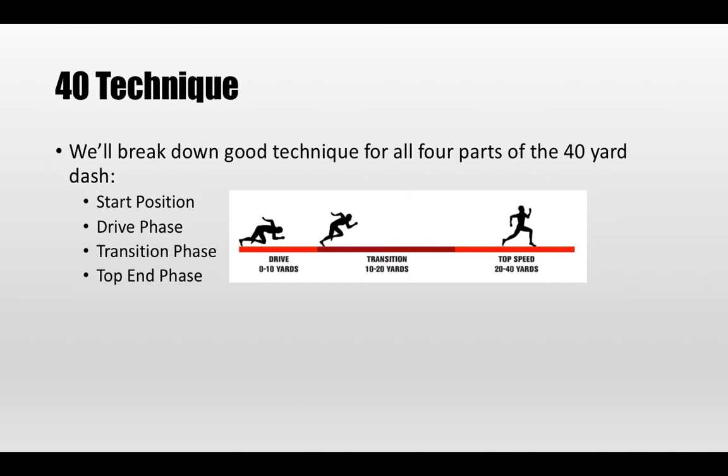So football is a game of inches, and like football, the 40 is too. That 1/10 of a second can be the difference between playing at the school of your dreams or having to try out for a D3 program as a walkout. That 1/10 can be the difference between a multi-million-dollar early draft round contract or becoming an undrafted free agent. So let's get started talking about the technique of the 40.